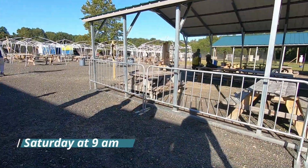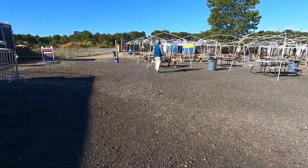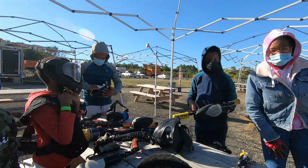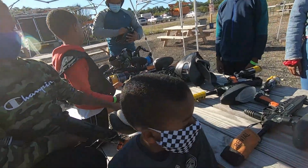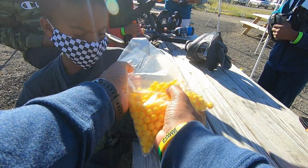We got there early and we had a group of 8 that ranged in age from as young as 8 to as old as 45. But most of the people there were kids. So another concern we had was whether or not it was appropriate for a child who's 8 years old. And it was. They had a ball. Now the paintball, when it hits you, it does hurt.